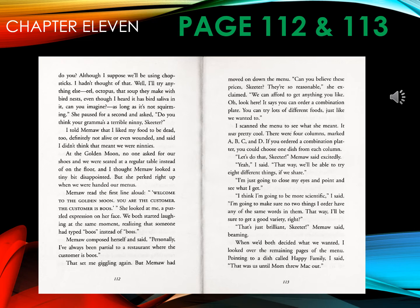"I'm just going to close my eyes and point and see what I get." "I think I'm going to be more scientific," I said. "I'm going to make sure no 2 things I order have any of the same words in them. That way I'll be sure to get a good variety, right?" "That's just brilliant, Skeeter," Meemaw said, beaming.